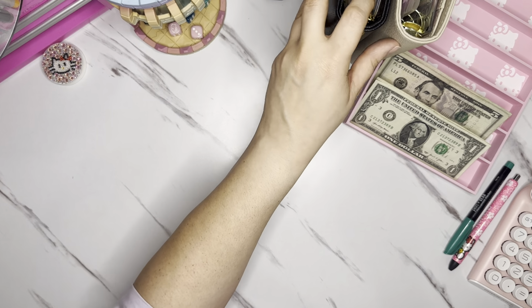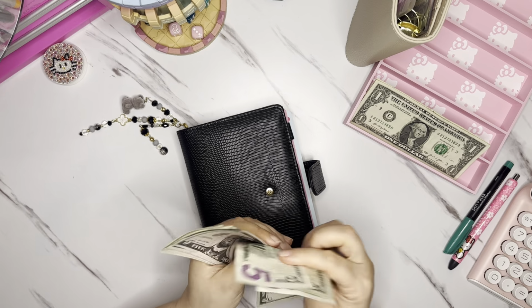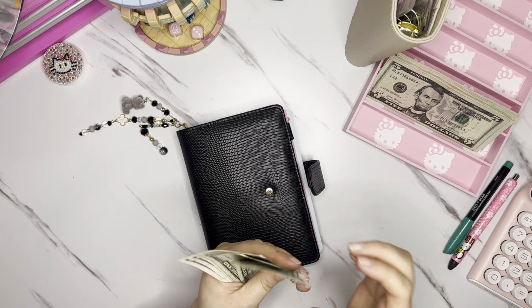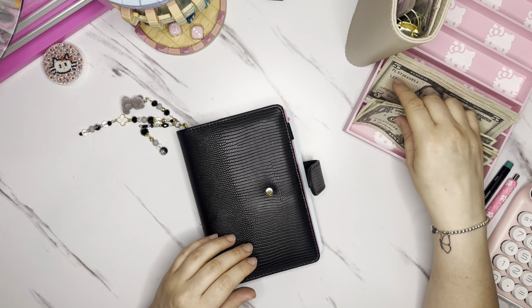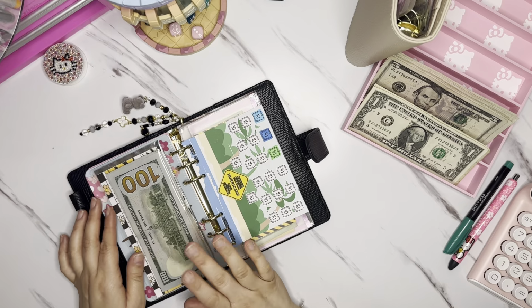All right, so next up, this is my family binder. I have 5, 10, 15, 20, 25, 30, 35, 40, 45, 50 out of the 111. 1, 2, 3, 4, 5, 55 bucks. Okay, I got plenty.